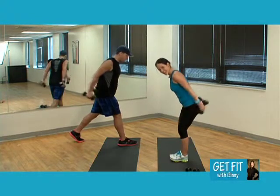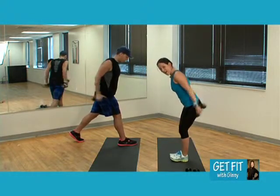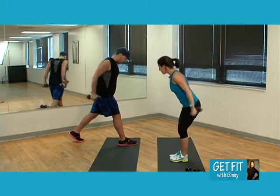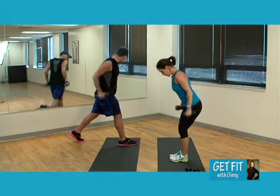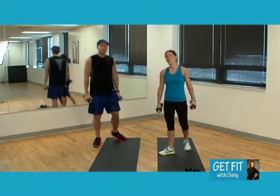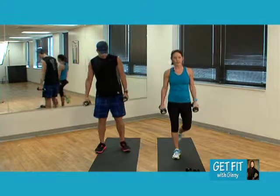Good. Here's 6, 5, 4, 3, 2, and 1. All right, shake it out. Let's give our upper body a break. Let's go back to our lower body, back to those lunges.